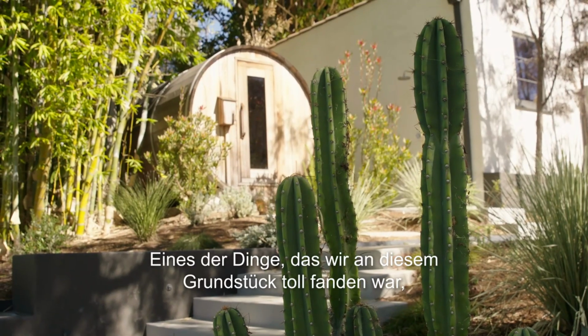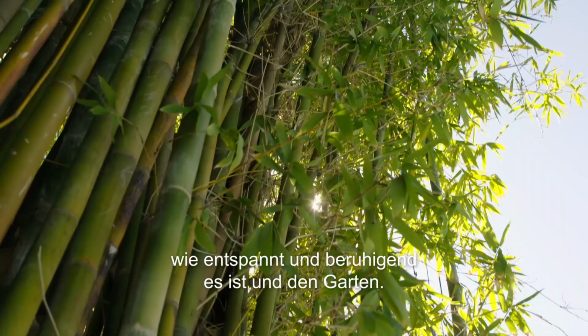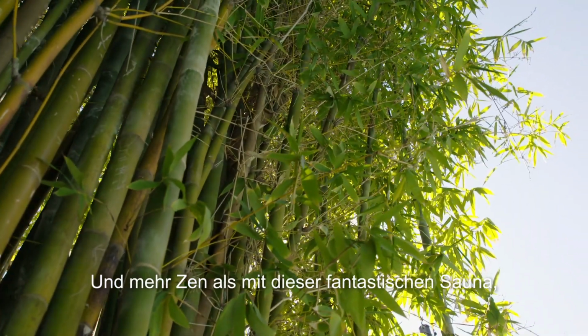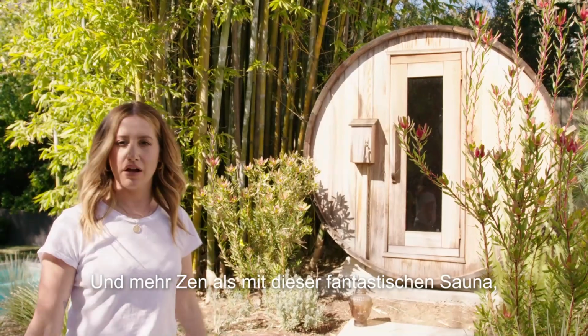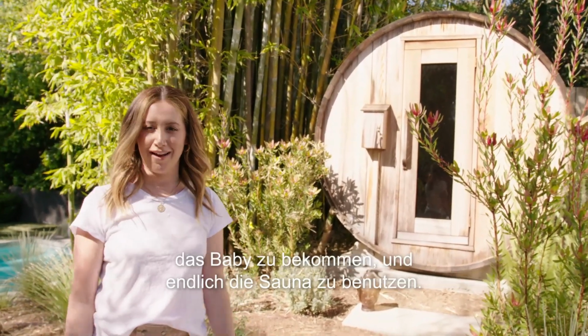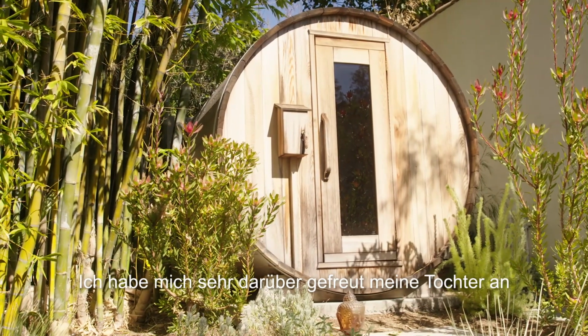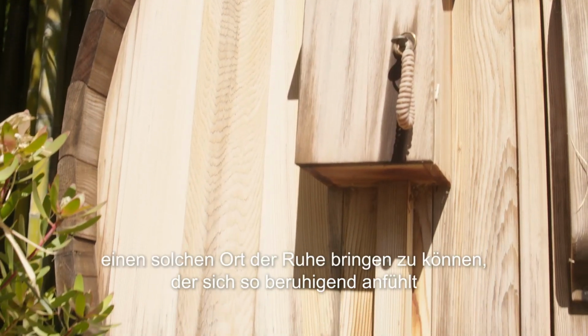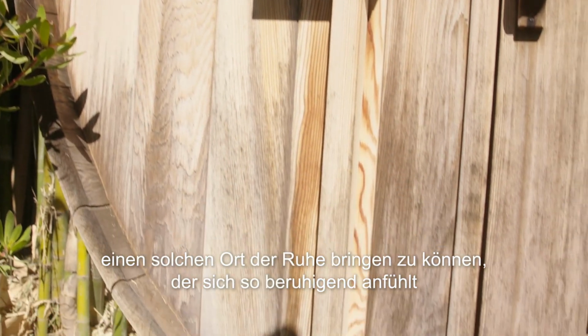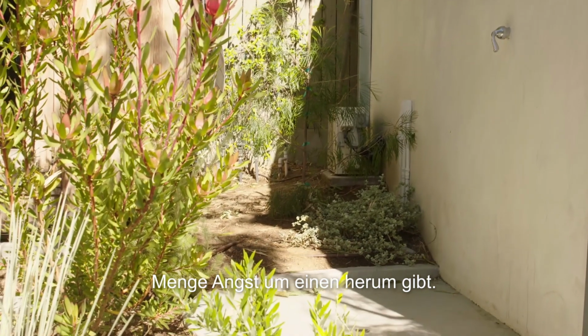One of the things that we loved about this property was just how zen and calming it was, and the gardens, and obviously you can't get more zen than this amazing sauna that came with it. I was so stoked. I was pregnant, so I could not wait to have the baby so I could use the sauna. I was just really excited to be able to bring my daughter into a space that felt very calming in a time in the world where there was a lot of anxiety around.